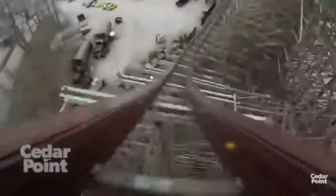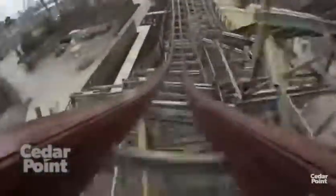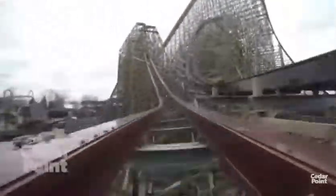The level of airtime is insane. The strength of airtime is insane. That moment right there is my favorite element of all time. And this step up's pretty good. That inversion's pretty fun. I don't really remember that part too well, but it's still amazing. This inversion isn't amazing. And it's so good.